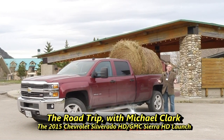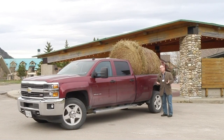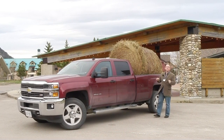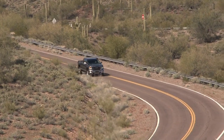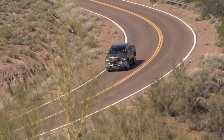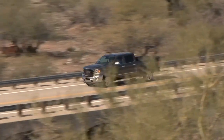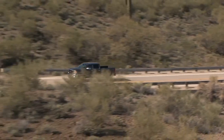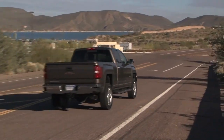I'm sorry, I just had to say it, but it's pretty hard to ignore the type of hauling that we've been doing with the HD editions of the Silverado as well as the Sierra for 2015. Now, there's a lot about these trucks that is carried over, but there's also going to be a lot of things that you simply aren't going to be expecting. Like, for example, the interiors that we first saw on the light duty trucks for Silverado as well as Sierra.